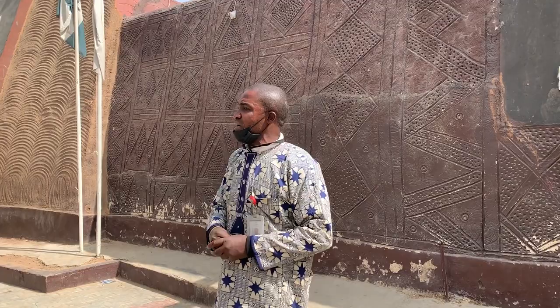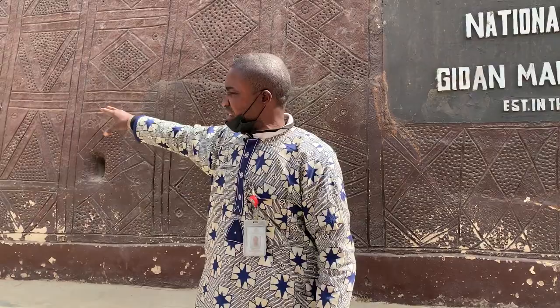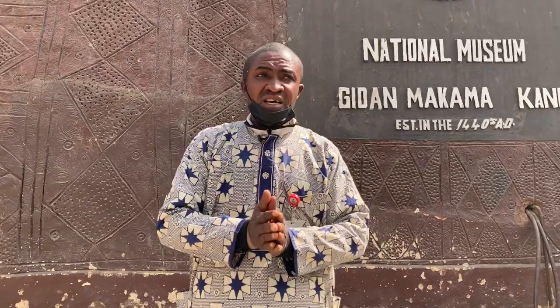It had a grandson, Muhammad Rumfa. Muhammad Rumfa was once Makama in this palace. A Makama is a title among the four kingmakers. In 1463, Muhammad Rumfa became the king of Kano, and he also maintained this building and stayed here. In 1471, he decided to build a new Emir's palace. That is where he built that palace over there. The new Emir's palace is called Gidan Rumfa. It was built by King Muhammad Rumfa from 1471 to 1478.